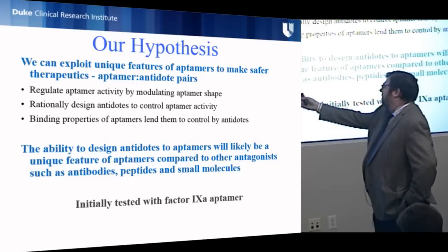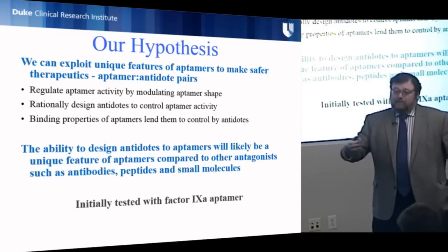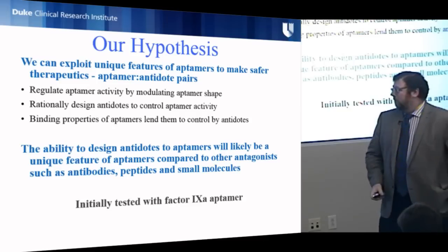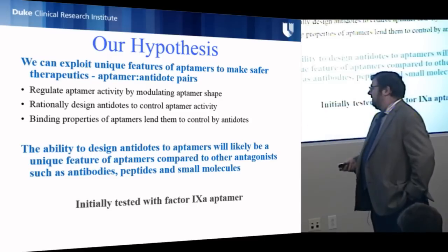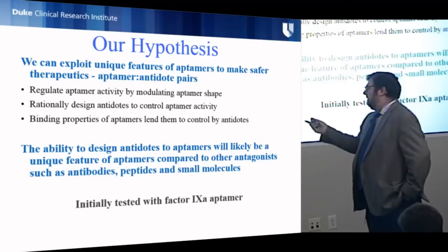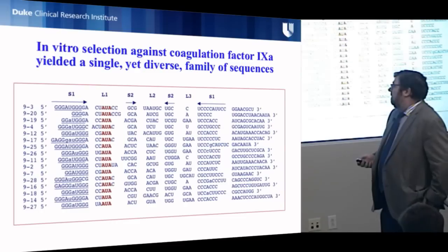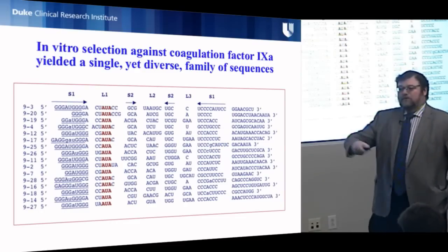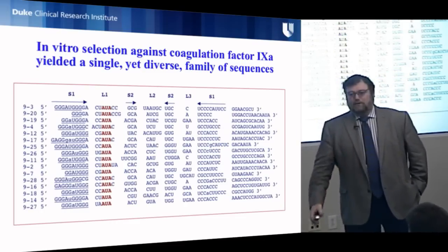If that was true, then compared to the other drugs being developed in this space, antibodies, peptides, or small molecules, you may have a unique feature and potential advantage. So we went back in the lab, that was our hypothesis, and we initially tested it with a couple of aptamers. But the one we moved forward most quickly is the one we made to factor 9, the clotting factor 9. Today we're going to show you how we made it initially and moved it through the clinical studies.